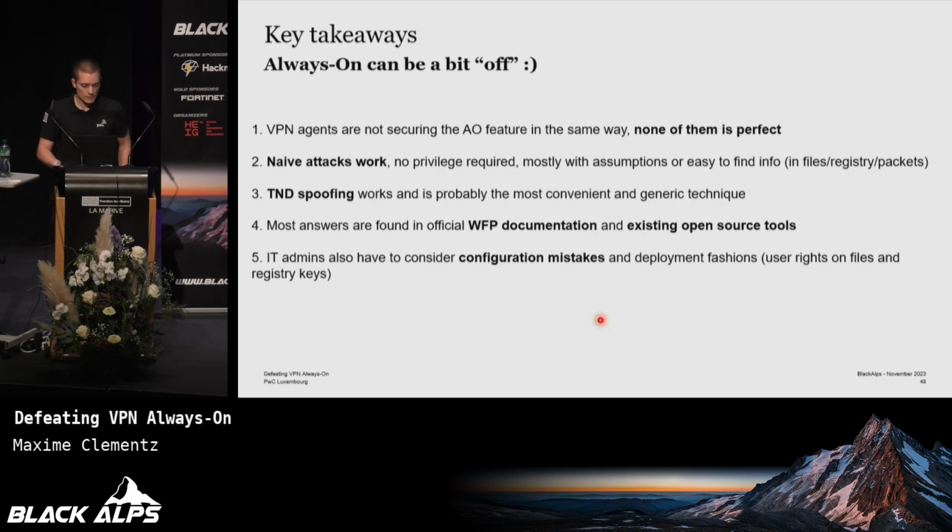Key takeaways: always on can sometimes be a bit off. As you can see, VPN agents are not securing the always on feature in the same way, and none of them is perfect. We already found some naive attacks. We did not need to understand how it works, how it is implemented, to find something that works. And yet, you can try to analyze all the filters if you want to find the truth behind all this behavior that we can have on the network stack.